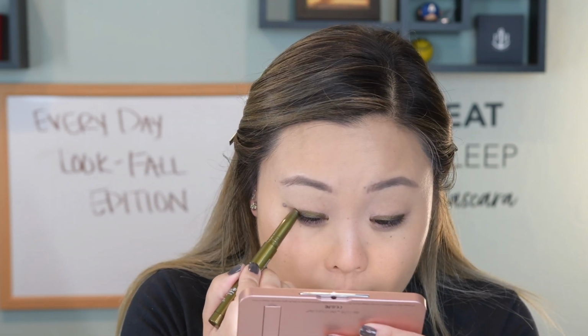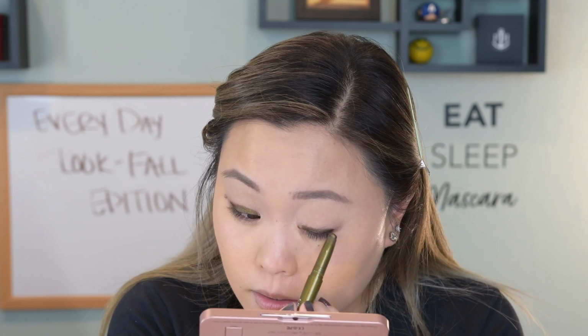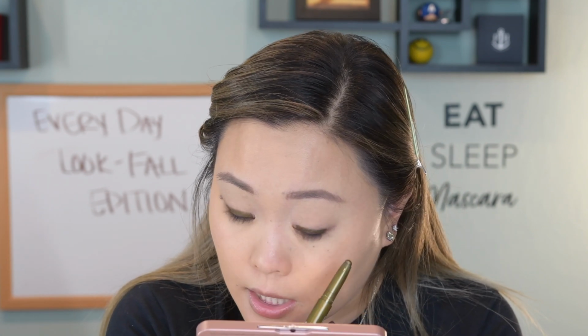And one of the techniques that really helps when you're doing something like this is to hold your mirror and raise your eyebrows to make your eyelids as taut as possible. And then you're going to look down and apply that color. It makes it a little bit easier to get the correct shape. Of course, everyone's eye shapes are a little bit different, but this is just how I do it.